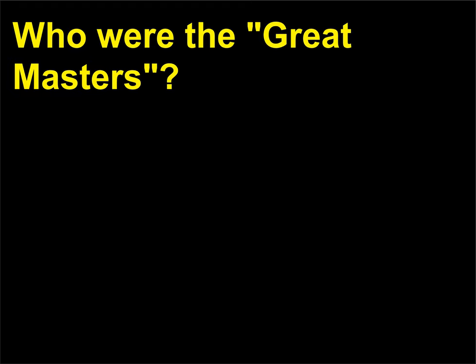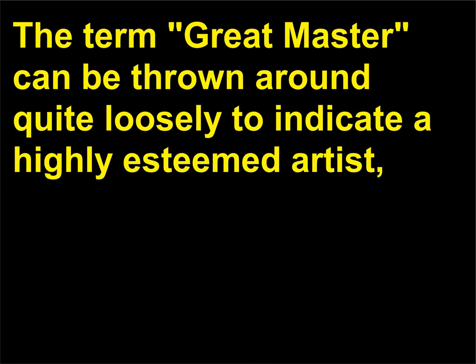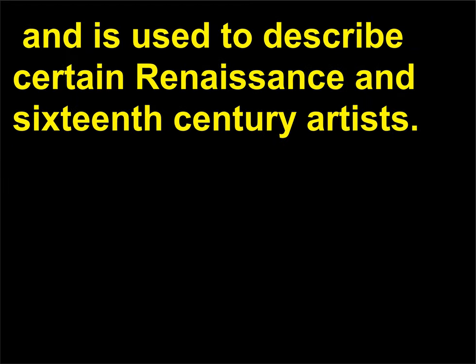Who were the great masters? The term great master can be thrown around quite loosely to indicate a highly esteemed artist, and is used to describe certain Renaissance and 16th century artists.